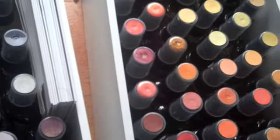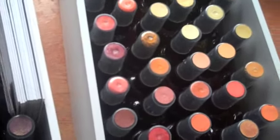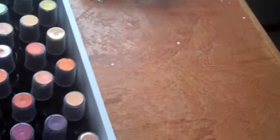So if anybody ever has any questions on colors, and these are my yellows and oranges. Let me step back. A little bit of red. Tutti Frutti is a new color.